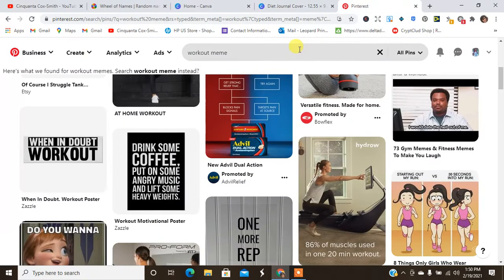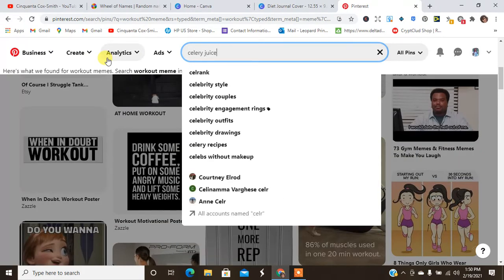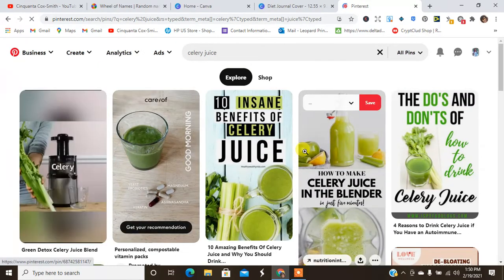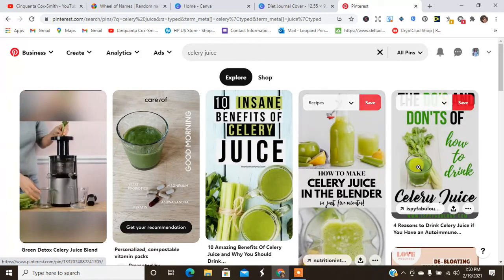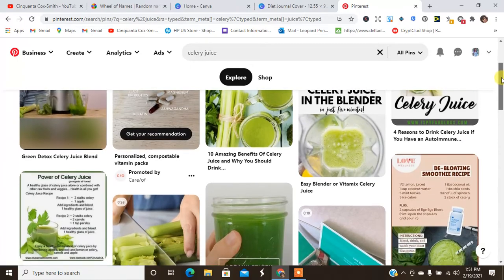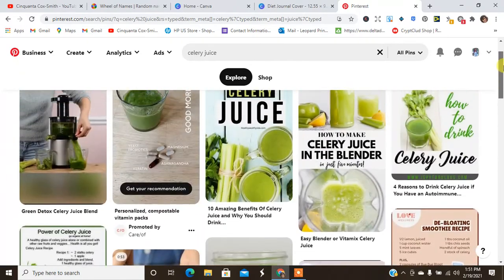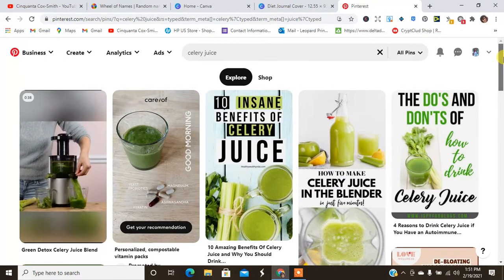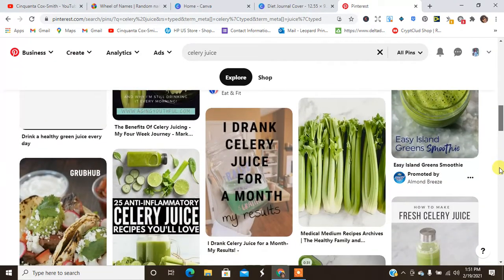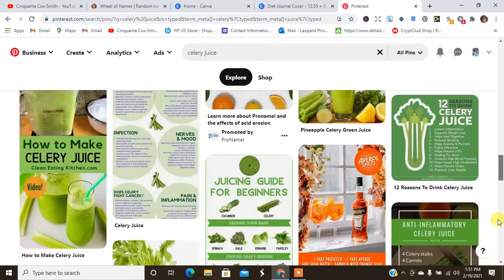I'm going to go over to Pinterest, and I'm just going to like celery juice. So I don't know if it's like a plan or a diet. Best homemade celery juice, 10 insane benefits of celery juice, the do's and don'ts. So I know I'm making a journal cover, so maybe we can do a celery juice. So let's like do celery juice diary. And then, so because it's for a diet. So I drink celery juice for months. Fresh celery juice, green juice.